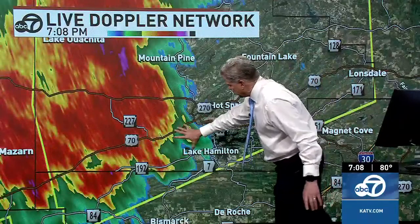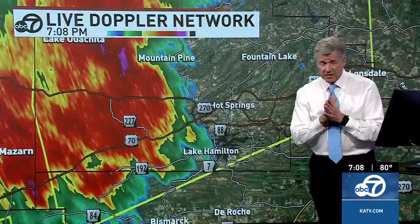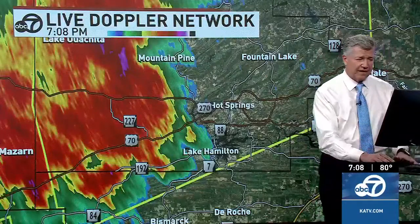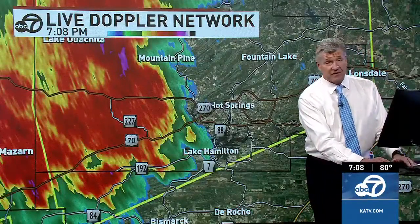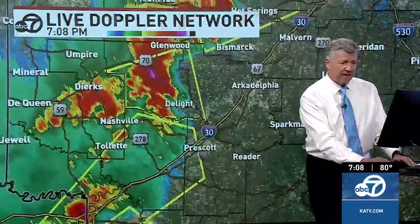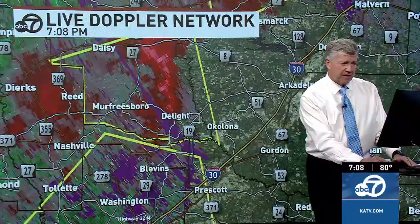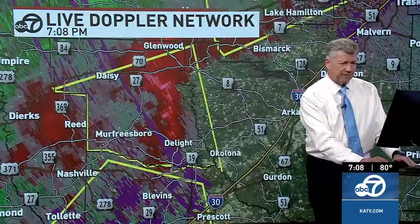So I would say go into the lowest spot in your house, get away from the walls and the windows there, and we'll see if there is any rotation that develops. And obviously, we're going to be all over that storm watching it and the storm that is down into Pike County. Velocity-wise, we're just going to watch.